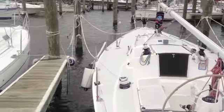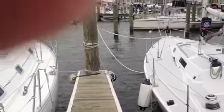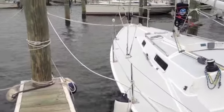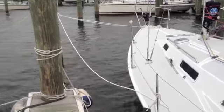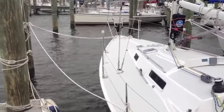If you notice our spring lines, we've tried to keep our spring lines as long as possible to allow for the tide, not for the wind, although the wind is certainly important, but we have to be aware that we may have a 7-foot surge, so we want to have dock lines that are as long as possible while still keeping the boat in the slip.